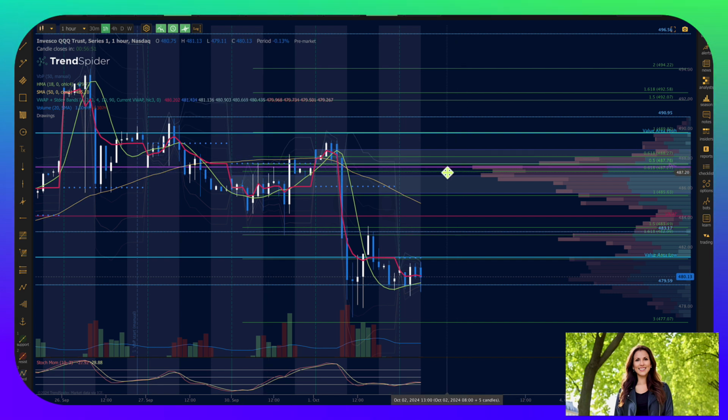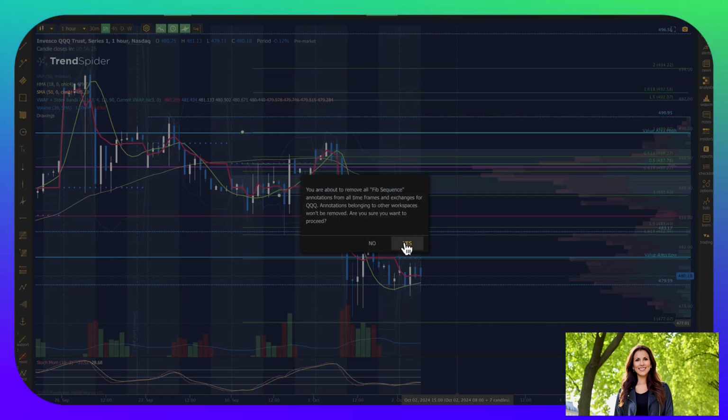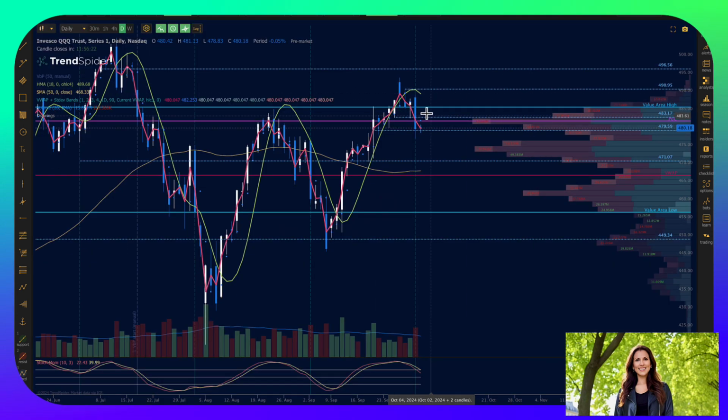Okay, let's take a look at the Fibonacci here. Value area high and low in the Qs, very tight yesterday, pre-market. Look at how wide it's expanded. It's still holding the same value area high. No longer holding value area low. It's well below us. So let us remove all our fib sequences. Let's go to the daily. Looks a lot like the Qs, doesn't it? I mean the NQs. And then let's go to the hourly.